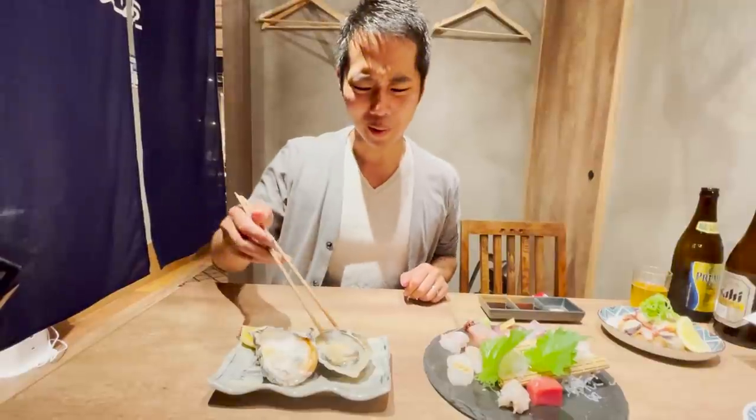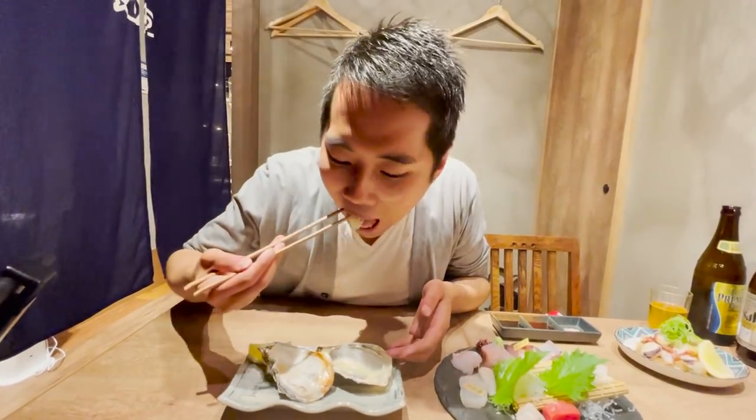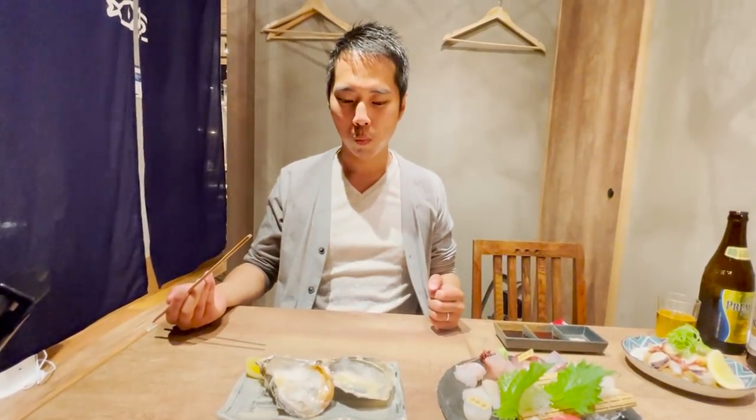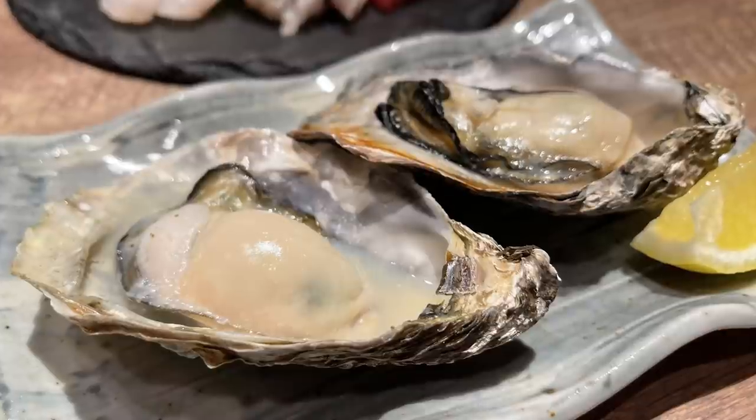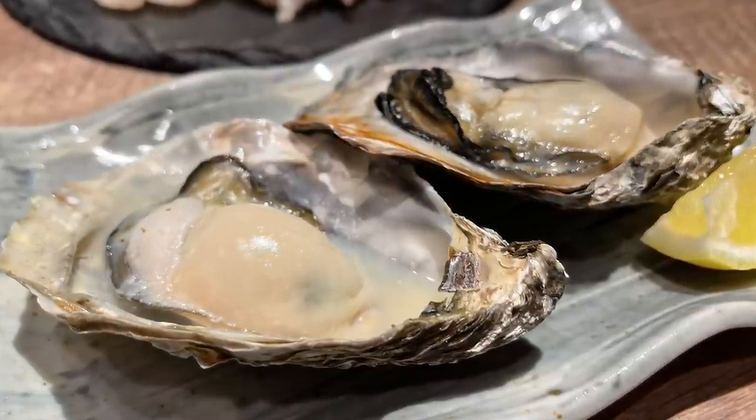Alright, my turn to enjoy the samurai oyster. There we go. I totally understand what my brother says. As my brother said, there's the really creamy part, and there's this part of the oyster that's a little bit bitter, right? The small part of it. The usual bitter part is there, but it doesn't taste bitter at all. You just enjoy the creamy part, and that's it. It's just the good part.